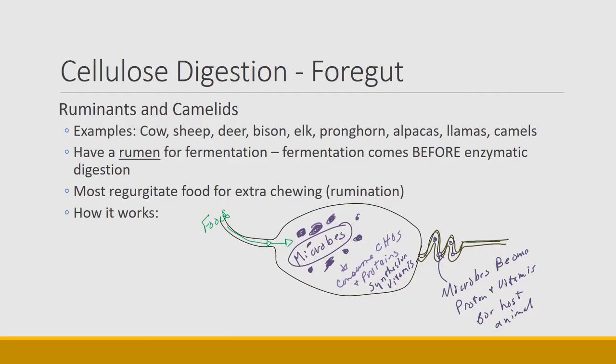All right, so just recapping how cellulose is digested in a foregut fermenter. Good examples are ruminants and camelids. They have that rumen for fermentation, and the fermentation comes before that enzymatic digestion. And most of them also regurgitate their food several times, rechew it, and put it back down until it becomes small enough to pass through that small orifice. What that does is delay food passage so that the microbes have more time to digest it. So they do it very completely. Yeah.